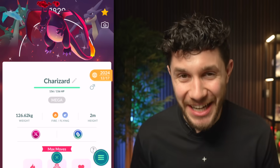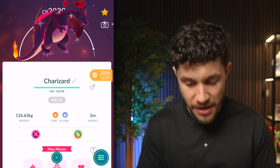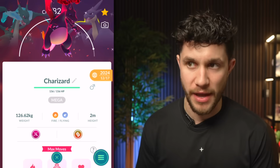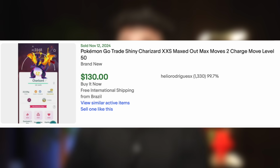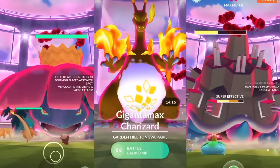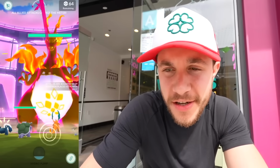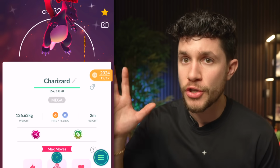Next is the shiny Gigantamax Charizard. I unfortunately only have a shiny Dynamax Charizard. I didn't get the Gigantamax, but this Gigantamax, which is also an extra small version, which is much more rare, sold for $130. These raids were extremely impossibly hard to take down, and they were only available from October 26th to the 27th in 2024, so you couldn't get it outside of that, which makes these so rare and why this is so expensive.